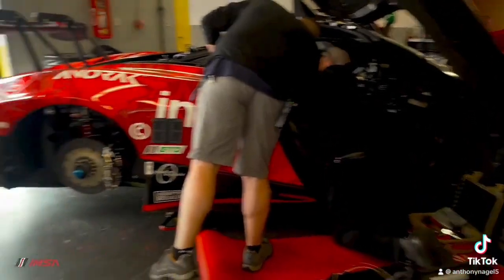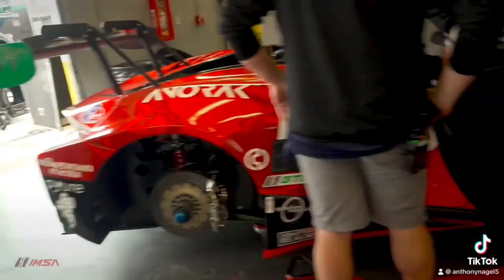busy at work. One of the great parts of this day, this Thursday before the Roar, a lot of little finishing items, whether it's graphics, whether it's tear-offs, whether it's little electronic pieces being put in. There's still a lot of work going on. The cars come here ready, but there's always just a little bit of finishing up work to be done. We see our friends here at Inception as well.